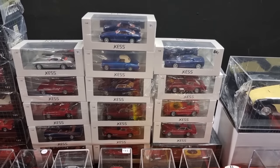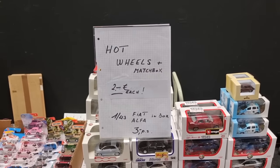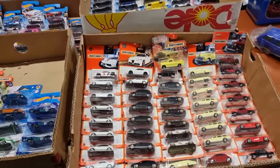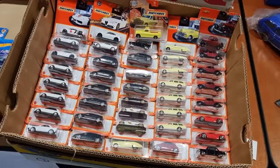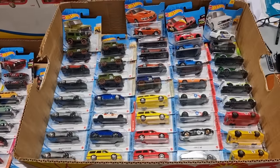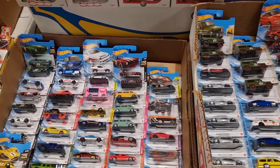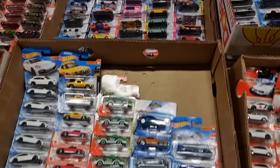Okay, let's go to the next table. Hot Wheels and Matchbox, €2 each. So, you know, when I make a video in a store, I always say that it is really hard to find Matchbox and Hot Wheels in the Netherlands, as well as main lines and premiums. Well, an event like this can help you.